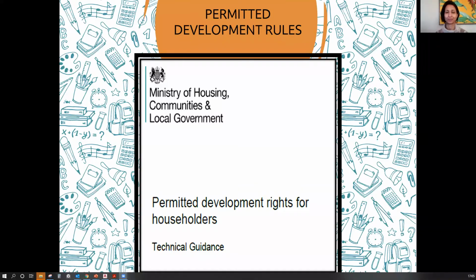I shall abbreviate permitted development to PD during this talk, so I fumble less. And in this short talk, I'm going to cover terraced and semi-detached houses and how you can extend them at the rear or the back of your property at the first floor level. So this is our topic for today, permitted development rights for householders. Now let's quickly look at the houses that I'm going to cover.